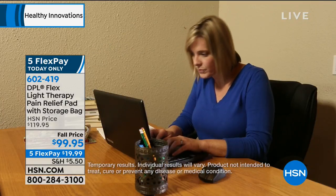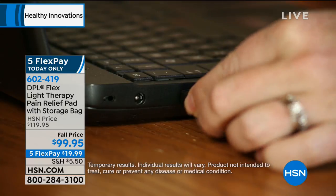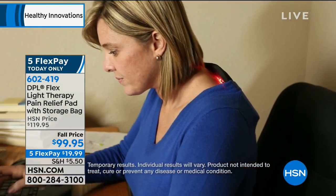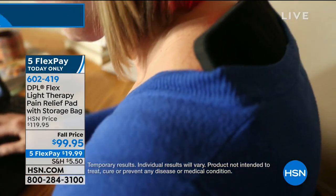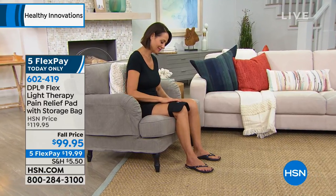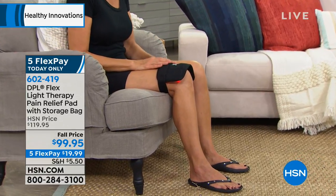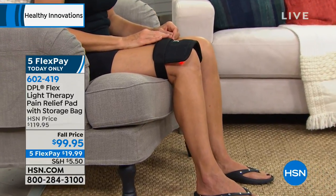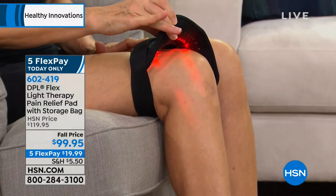And I love what Bob says when he says, what if it works? Think about $19.99 to get it home. And for the next 30 days, you're going to use it twice a day, and then you decide whether or not it's giving you the relief that you want. So we're looking at Donna, who is very active, and she's sitting at home in a chair getting the treatment she needs. Non-invasive.